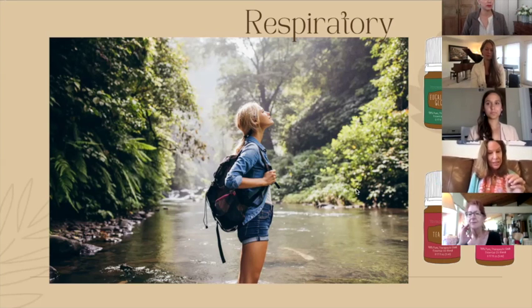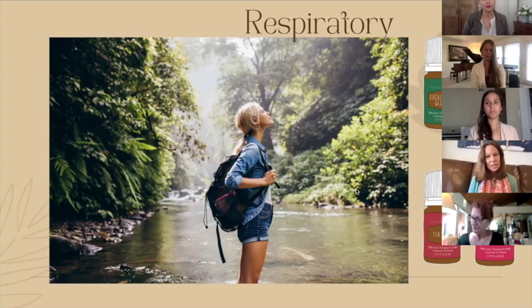Another really fun thing though, anybody watching that has children, if they come down with something respiratory, give them a foot massage with RC, going in between the toes and really massaging in between the toes and on the ball of the foot area. And notice that those oils will really, really benefit the lung area.